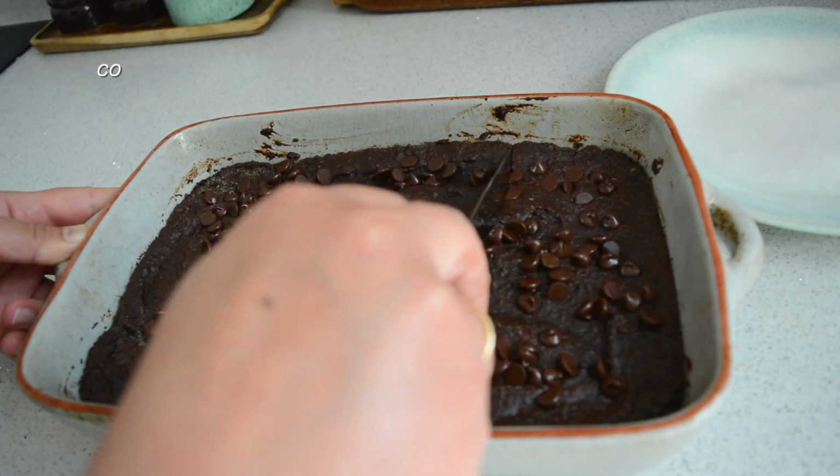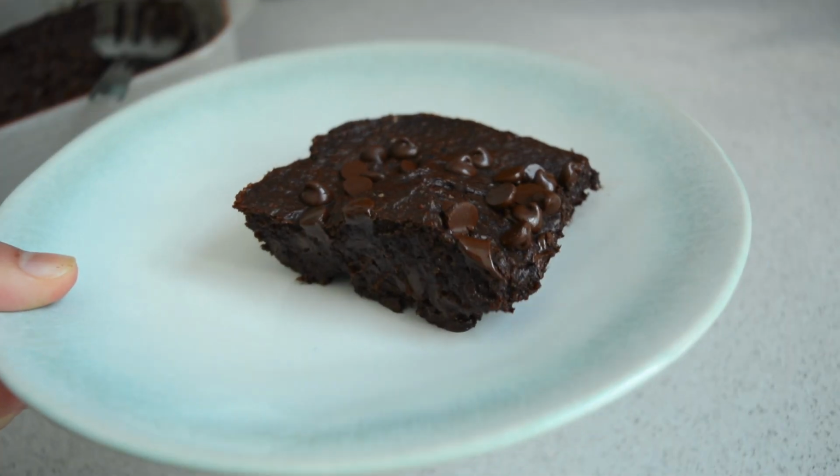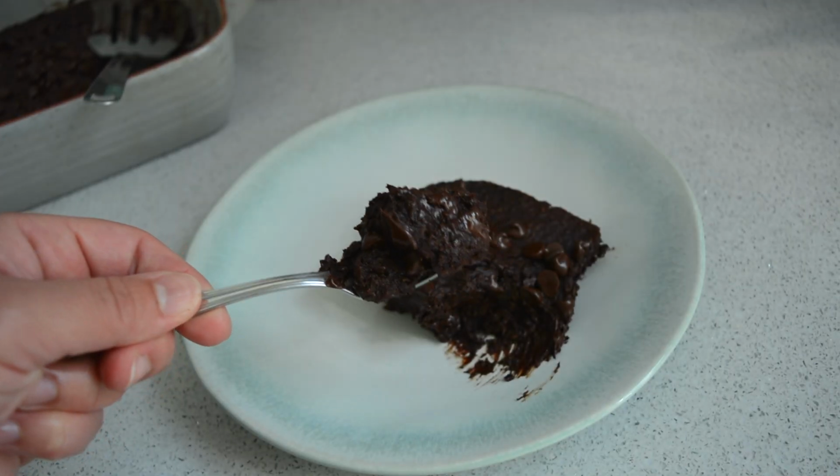So I'll be making some bean brownies, which is one of my favorite healthy sweet treats. I always double the recipe, so they're like a big fudgy brownie, so definitely recommend you do the same. I will link the recipe down below. It's not my recipe, but I've been making it for years, so it's tried and tested and it's just one of my favorite sweet treats.